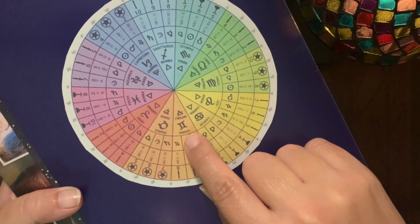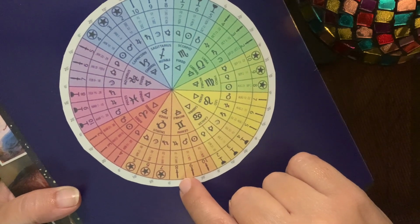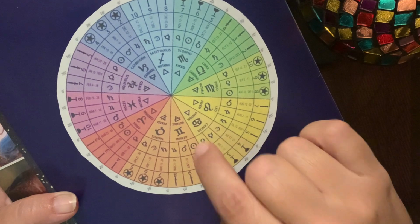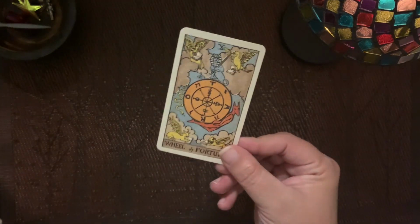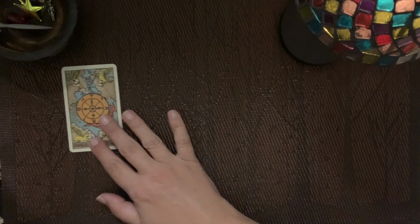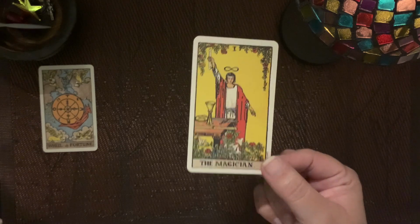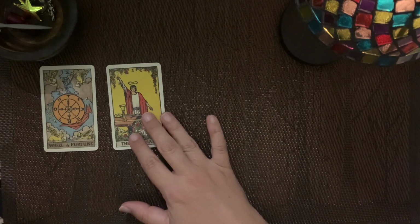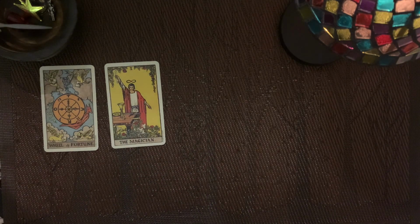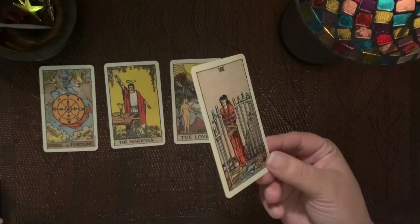So for me, like I said, I'm a Gemini. I'm born May 30th. So it's Jupiter in Gemini and the Eight of Swords, okay? And then I know that Gemini is ruled by the planet Mercury. First, the decan planetary ruler for my decan is Jupiter, which is the Wheel of Fortune. And then my sign's planetary ruler is Mercury, which is the Magician, okay? Then I'm gonna have my sign, which is Gemini, and that's the Lovers. And then finally, the decan card itself, which is the Eight of Swords.